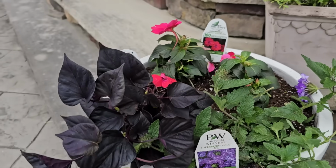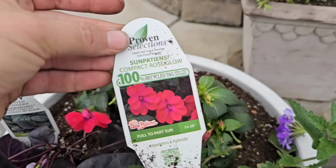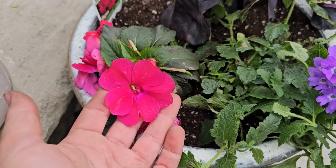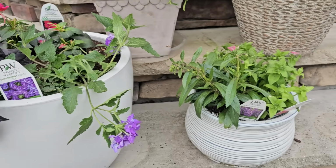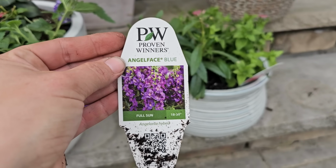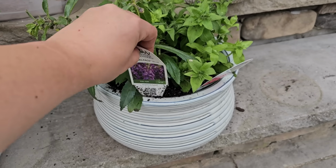And for a pop of pink, which happens to be the same color as that Supertunia Vista Paradise, very similar in color, is one of my favorite annuals, the SunPatiens. And this one's the Compact Rose Glow, and it has a really vibrant color. So I think these three are going to look beautiful together. In this smaller white planter, I have another one of the Angelonias that I used in my driveway planters, and that is the Angel Face Blue. Now these are 18 to 30 inches in height and 10 to 14 inches in width. So I think it's going to be perfect in this planter.